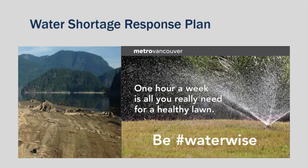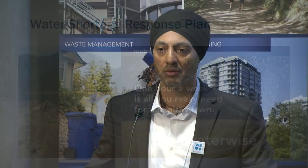We have a stage plan again, so stage 1 is a very reasonable approach to restricting lawn sprinkling to 3 days a week within the morning hours. And if we need to instill greater reductions in demand, then we have a staged approach, 2 and 3. We went up to that in 2015. The only other time Metro Vancouver's water shortage response plan was enacted to those levels was back in 2003. So it's a very infrequent occasion when that is required.